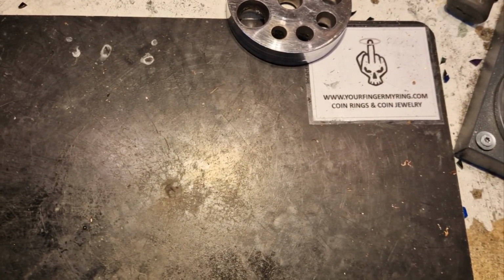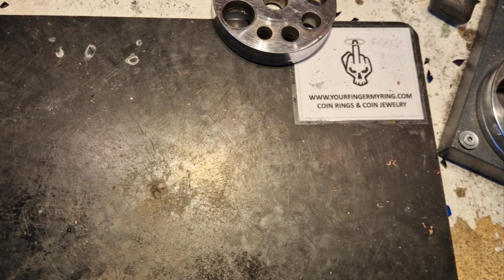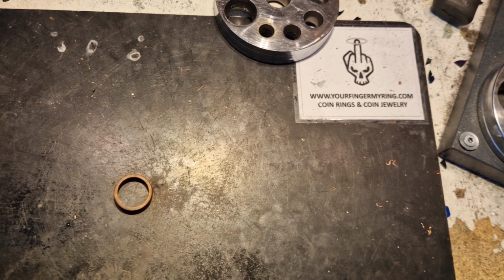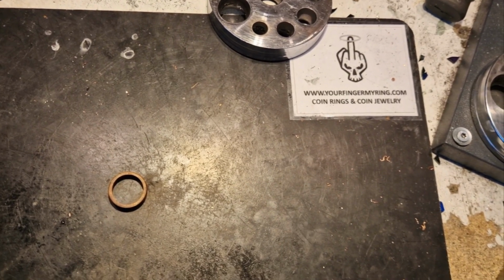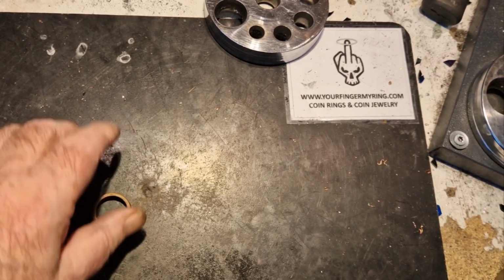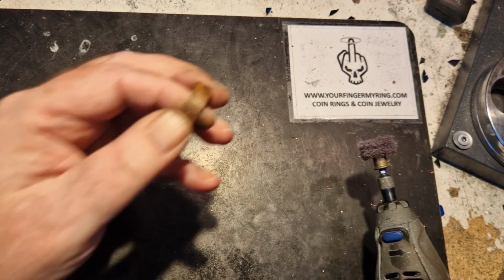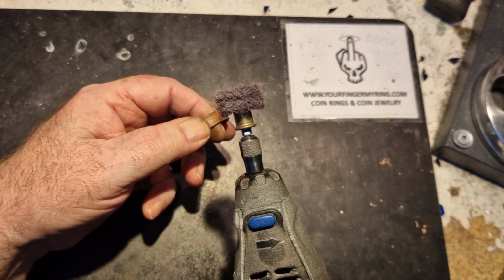I don't just do rings now. I do earrings, toe rings, cufflinks, bracelets, all sorts of stuff. All the rings, I can adjust the size for you up or down if there's a ring in the shop you quite like.